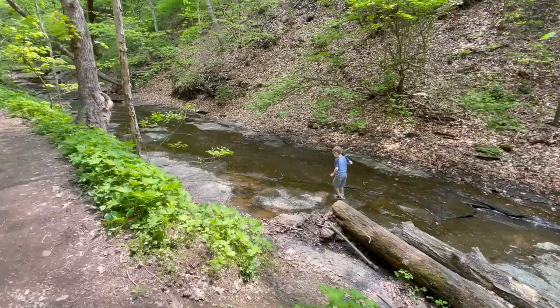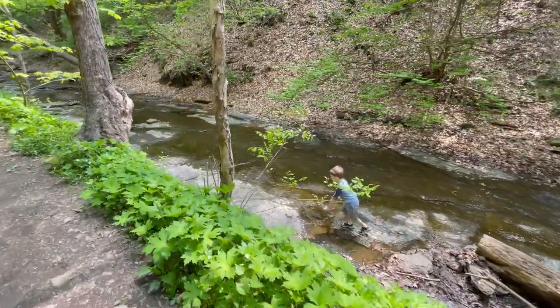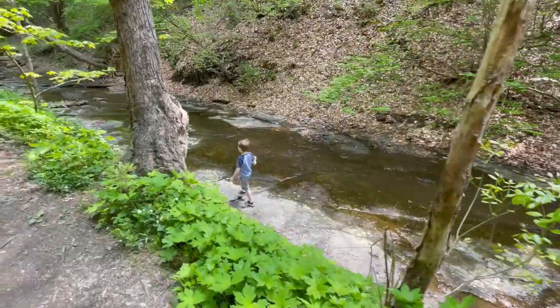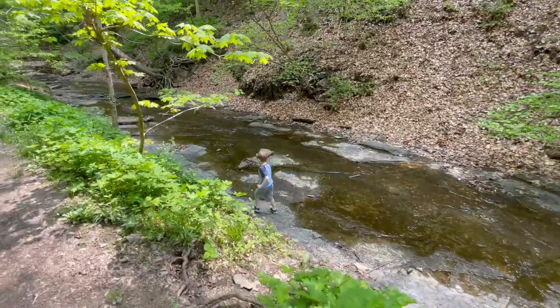He was told if he didn't keep his feet dry, he wasn't allowed to go to his favorite playground. He's doing a pretty good job keeping his feet dry while still getting as much time around that water as he possibly can.